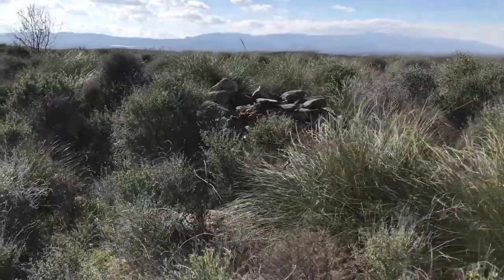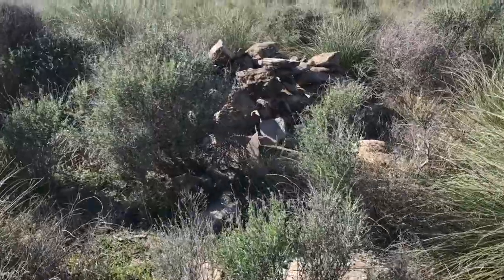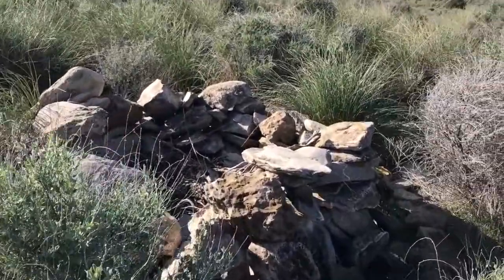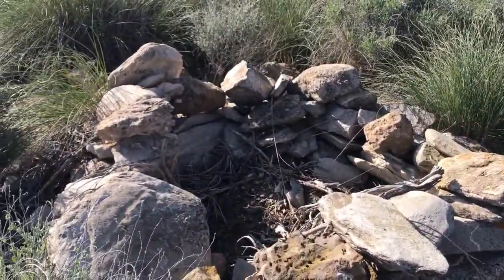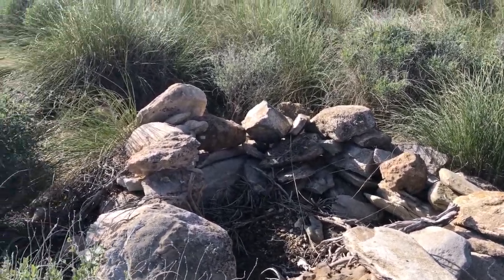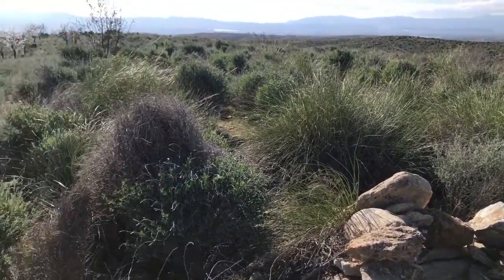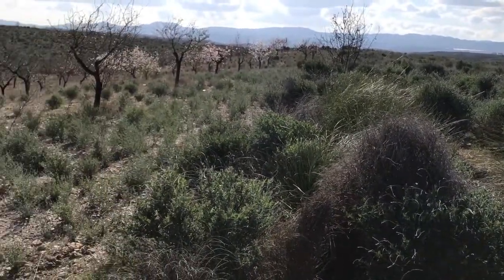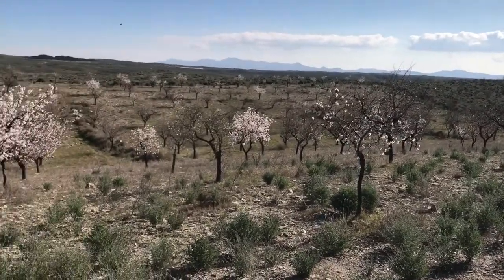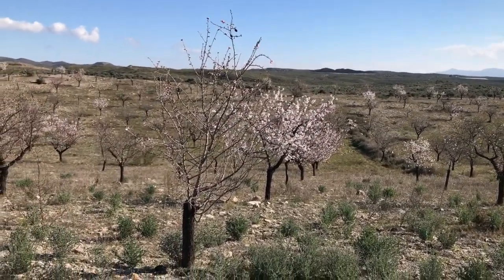This actually here, you see here, this is a hide. It looks quite looked after, but it's on our land, so I don't think it's been used for a while. It shouldn't have been, because we've taken our land out of the coto, the hunting. Yeah, there's not an awful lot to hunt, to be honest, around here. I don't know why they're still allowed out to hunt. I've hardly seen any rabbits. The partridge, there's hardly any left.